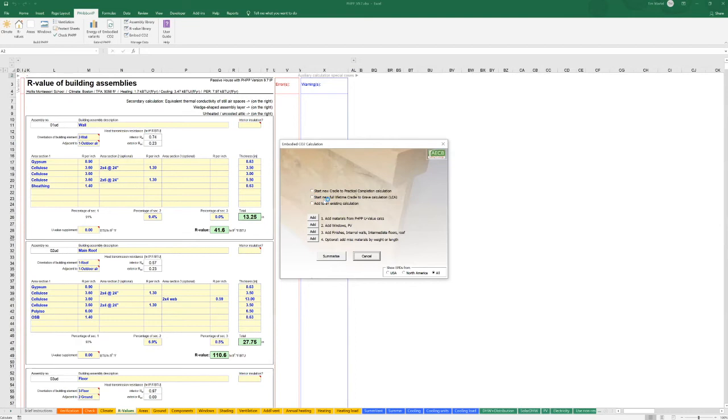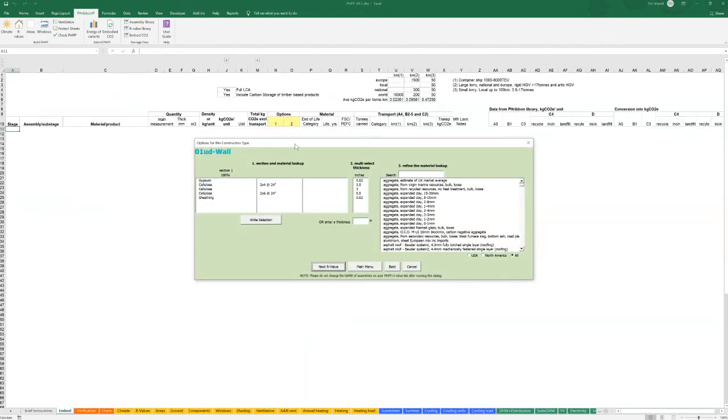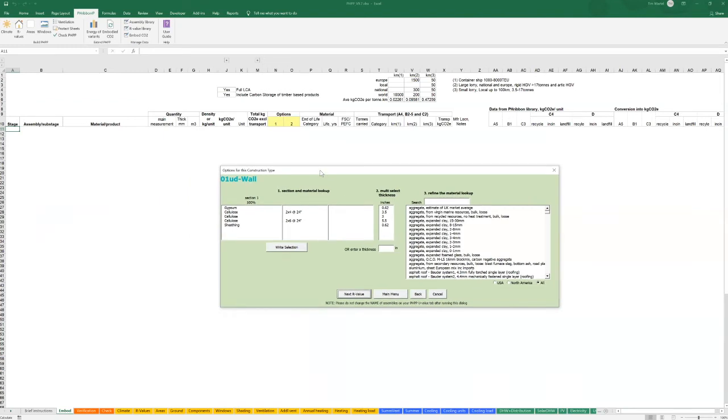It gives us the chance to start a new calculation there. We add new materials here, and it's created another tab. It's created an embod tab. All these tools in PHRibbon work directly on your PHPP. They don't need a special PHPP. They just work wherever you are, in whatever you've got.